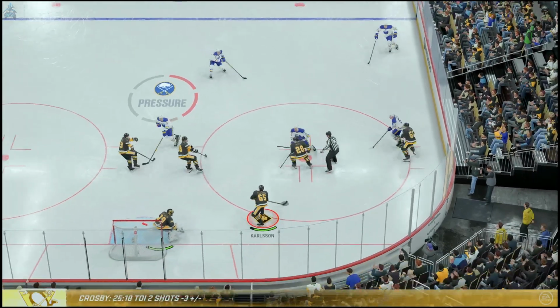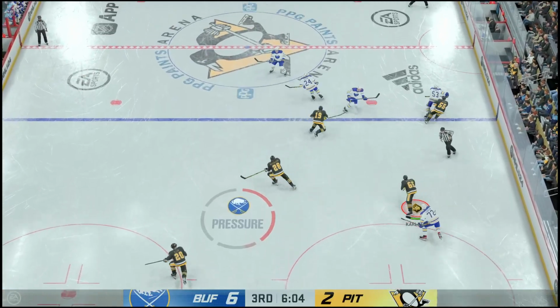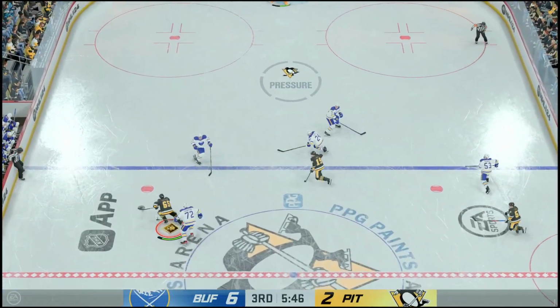Pittsburgh's been the better team tonight, in my opinion, but still, they trail here in the third period despite having the advantage in shots.